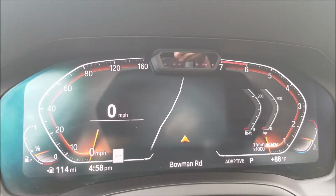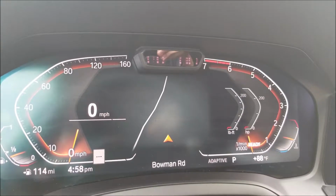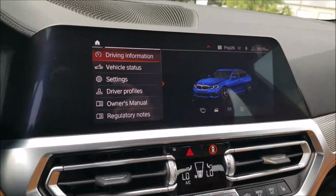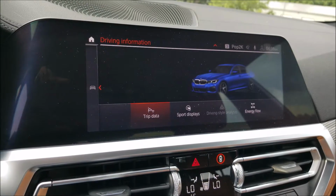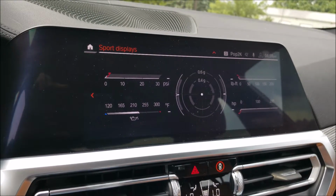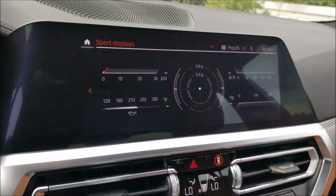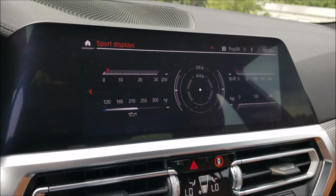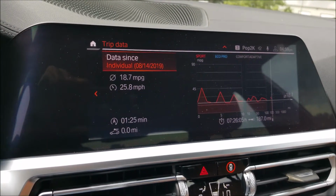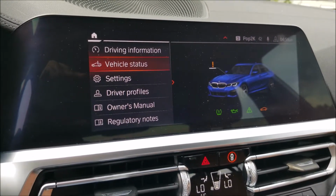Now another cool thing, like I mentioned, I like the torque and the horsepower curve, but also with the G-force chart, or a little grid, you also see these options on your iDrive screen. So if I go to driving information, you have these nice sport displays. It shows the boost of the turbo, temperature, the G-force diagram in the middle, and the two bars for torque and horsepower on the far right. Just going back, there's a lot of normal information that you've probably seen in BMWs. But it's really good to see this type of stuff trickling into what I would refer to as a base model.